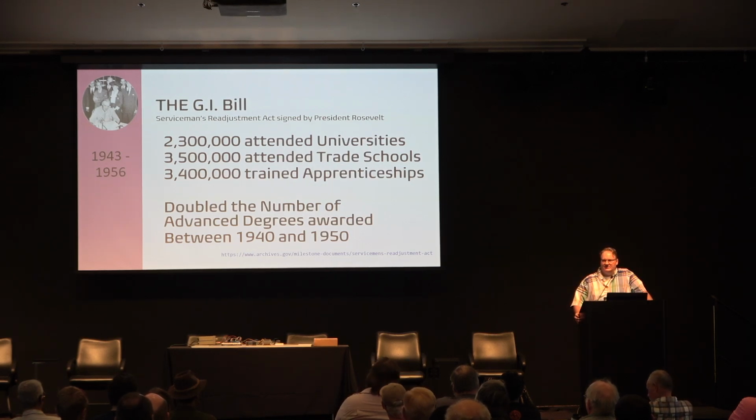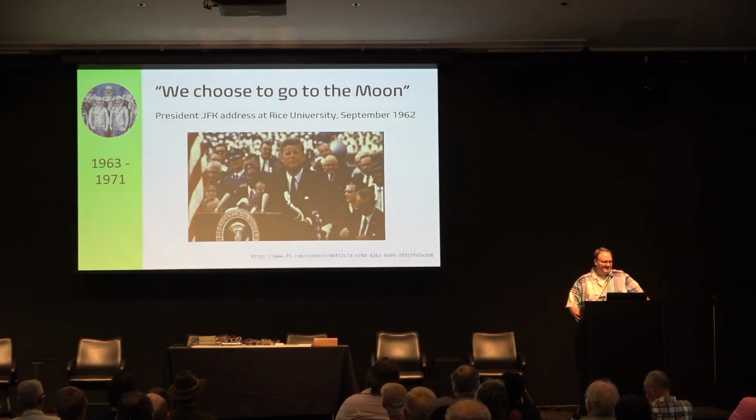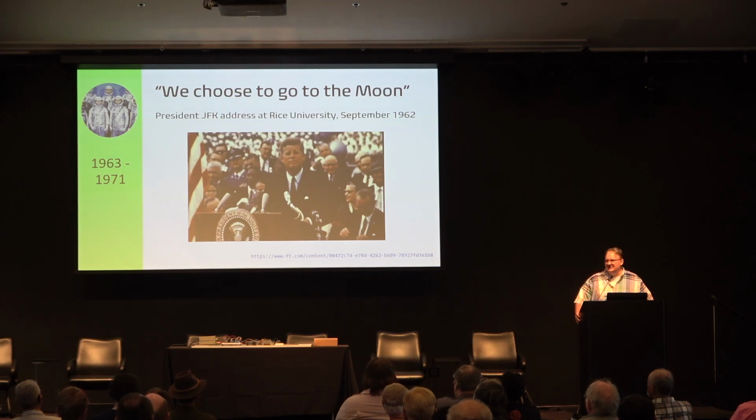So then jump forward a few years, and of course we have the challenge that President Kennedy issued to the nation, that we choose to go to the moon. The country did not have the technology, we didn't have the capability to do this, but it was a challenge that was laid forth. And of course, we all know about how the Apollo program and the programs that preceded it changed technology, all the inventions and things that happened.